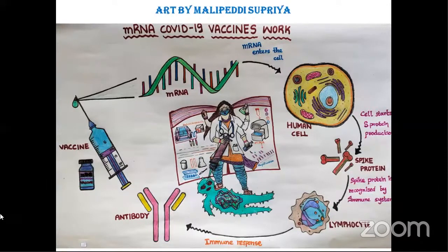Good afternoon, all the team members and all the participants. A very good afternoon to everyone. And today is my topic. I have chosen the COVID-19 vaccine research work.